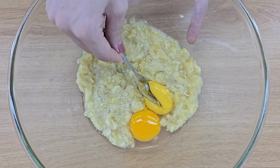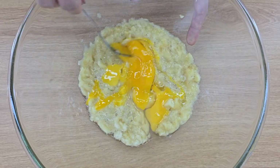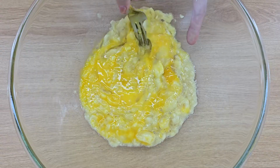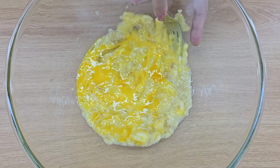Then beat the egg to mix it well with the mashed banana. Did you know that bananas are radioactive? It sounds dangerous, but don't worry. Bananas contain a very mild, natural radioactive isotope. You would have to eat 10 million bananas at once to have any problems.